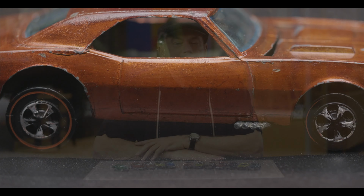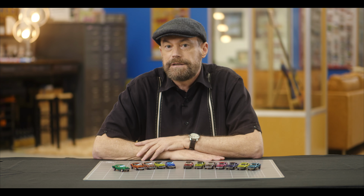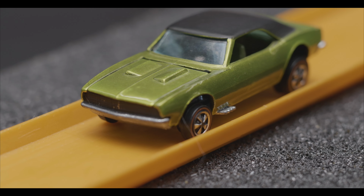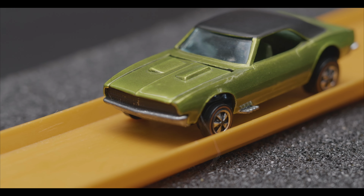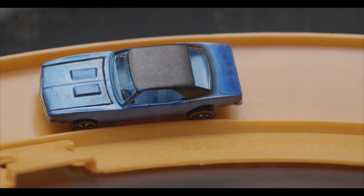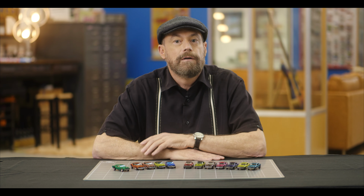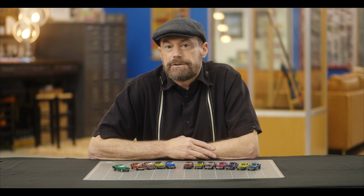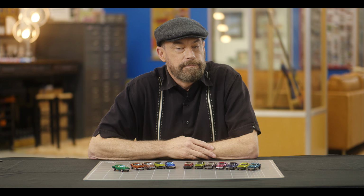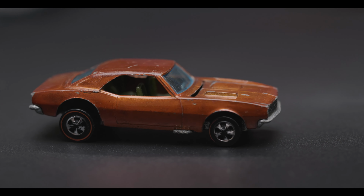In terms of interesting variations, the very first Camaros made in Hong Kong were issued with interior colors that matched the body color. The lime car came with a dark olive interior, and the blue came with a light blue interior. Interiors like olive also made it into cars with other body colors as well, and these oddball combinations drive value in the collector world. Here's a copper-colored Camaro with the olive green interior that was originally made for the lime-colored car.